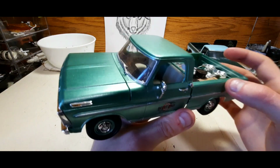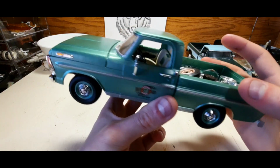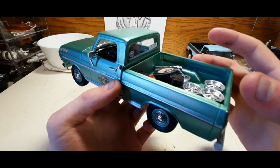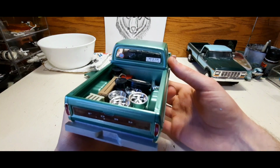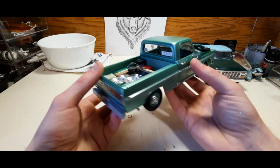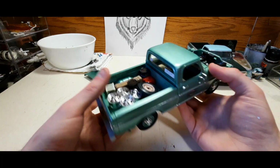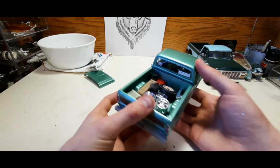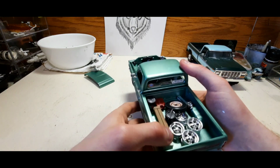Went with a white and green two-tone interior scheme without crazy modifications to it. Do have a little bit of a load in the back, representing it being a work truck, or pretty much like a shop truck, just doing casual errands around town.